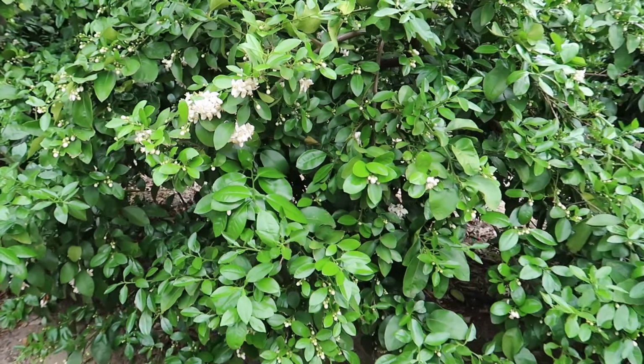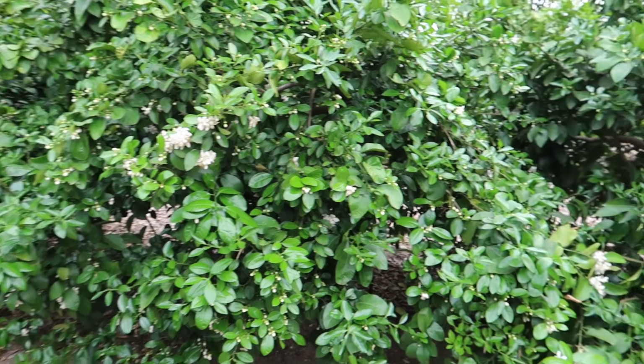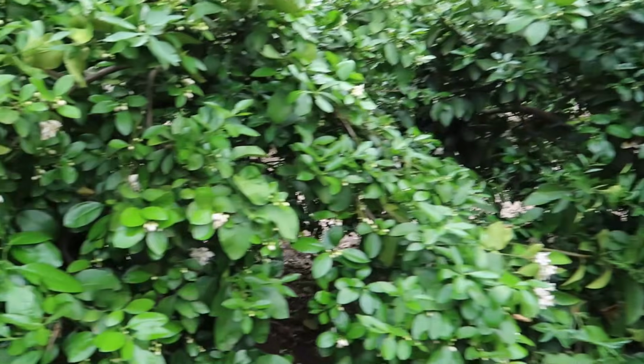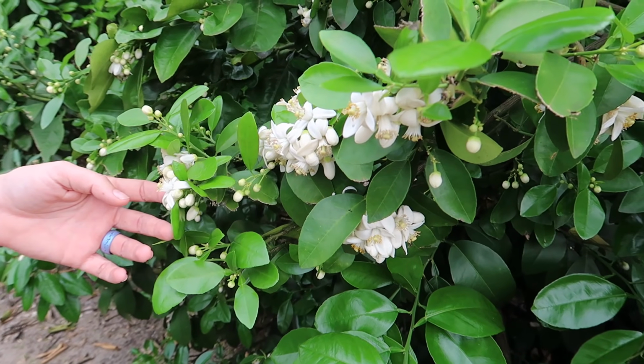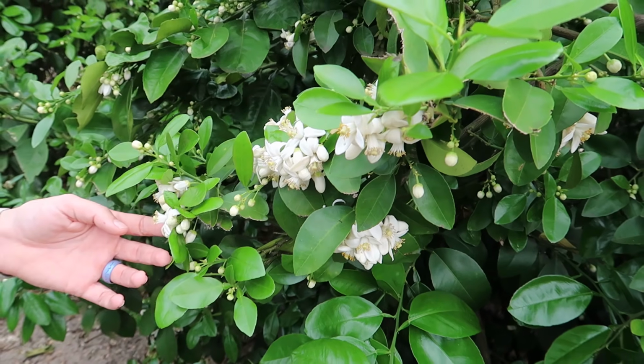I'm surprised some people don't want to pick those and put them in bouquets and stuff, because that gives a great smell. I know. Well, the thing with the orange blossoms is that they'll eventually become the crop. So we're really careful about messing with them, because without them we don't have grapefruit.